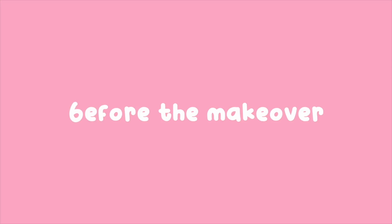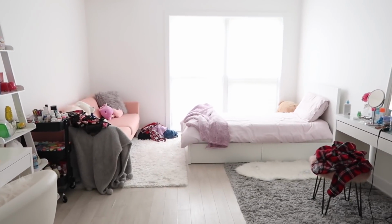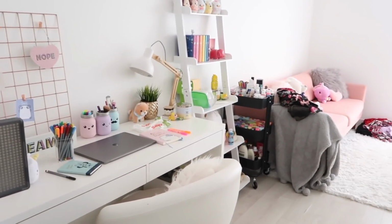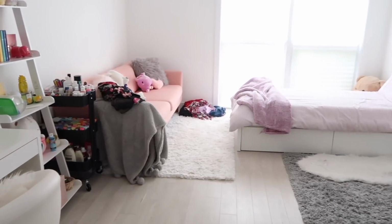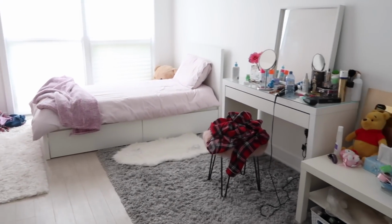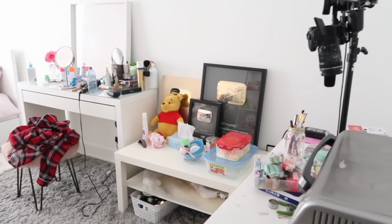Alrighty, this is what my room looks like before the makeover. As you can see, it does look different than my previous room tour, and that's because over this last year, I've sort of been playing around with the placement of furniture, trying to change it up. Clearly, it didn't do anything. It actually looks worse than before. I have a lot of stuff and it just looks very cluttered.